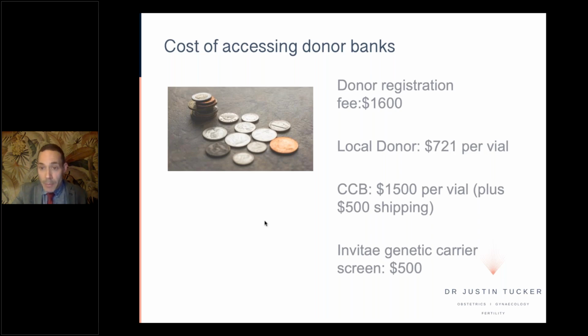To access the local donor bank, that gets access to all donor banks and the support of the Monash IVF team. None of that money goes to me, is involved with me, but again, I act on behalf of the patient in terms of being their advocate should they have any questions or concerns with any of the stuff that goes on that side of the fence. Local donor sperm is $721 per vial, and one vial is one shot.